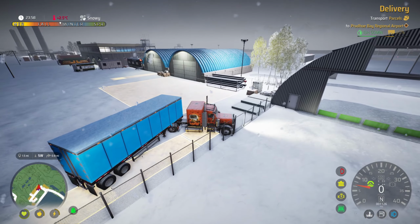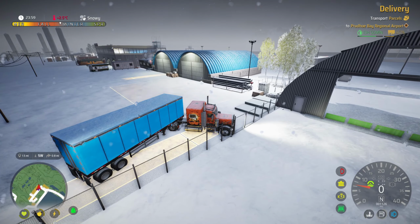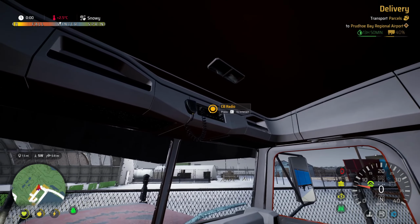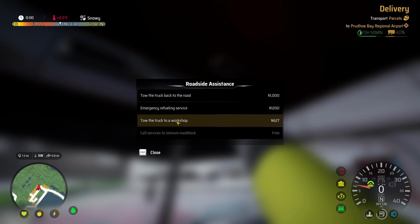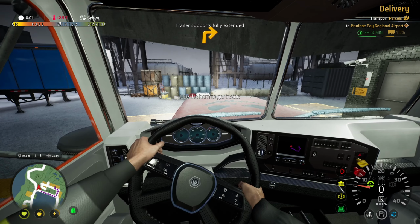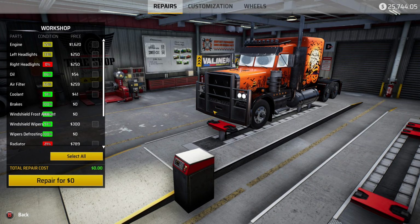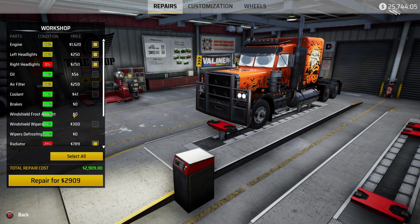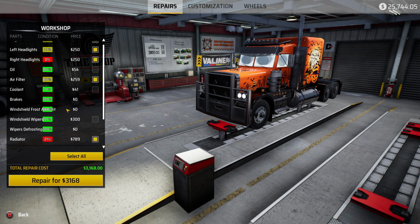It's quite hilarious. I do have some time left, so maybe we can finish this job up. If I go back into my cabin and call for help, they tow the truck to a workshop. We'll fix up the truck and finish up this task, and then maybe if there's time left, we can do a second job. So let's quickly fix up all the things that are quite broken.